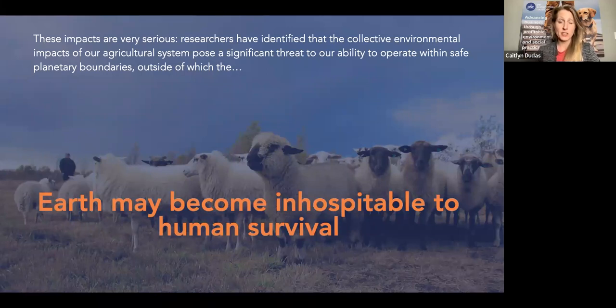Now, there's social justice components to this as well. If you think about the people that will be impacted first, it tends to be those that are already living in areas where they don't have a strong access to a positive livelihood as well.